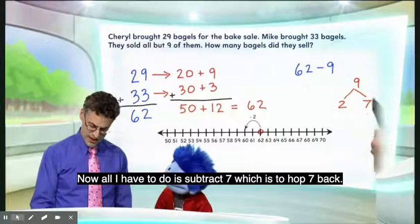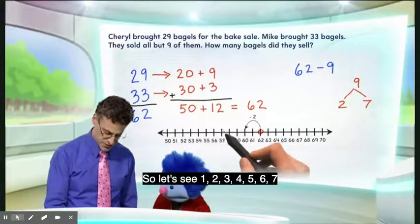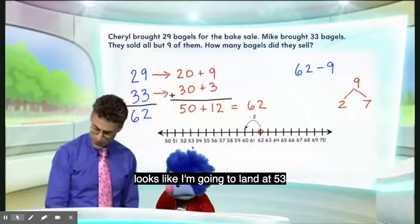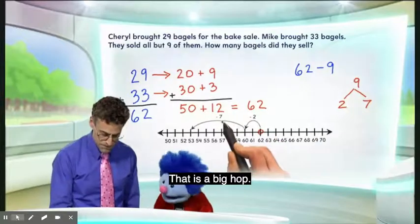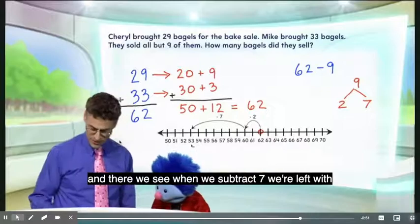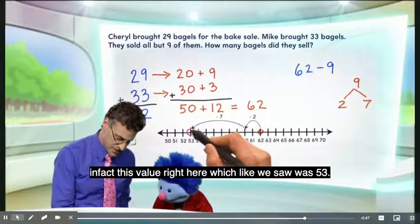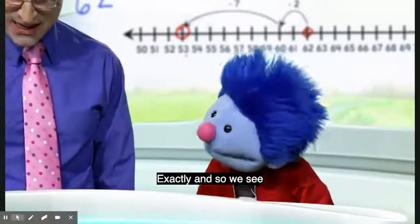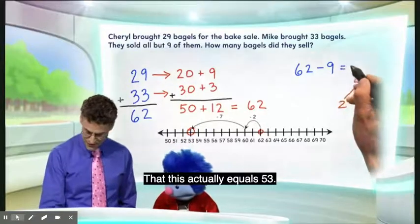Now, all I have to do is subtract 7, which is to hop 7 back. So let's see, 1, 2, 3, 4, 5, 6, 7. Looks like I'm going to land at 53. And let's see that hop. Whee, it's a big hop. And there we see, when we subtract 7, we're left with this value right here, which, like we saw, was 53. And so we see that this actually equals 53.